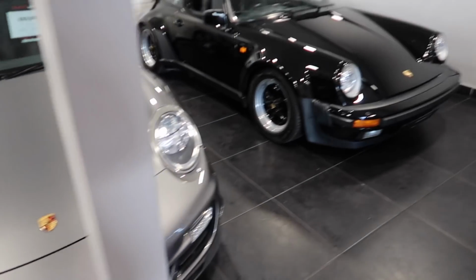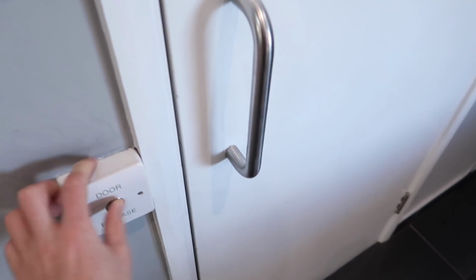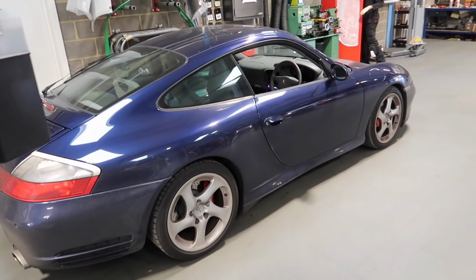Right, enough waffle then. Some classic stuff in here as well, very cool. GT4, but this is all stock. So if you fancy any of this stuff, get on the RPM Technic website. Right, let's go through. I'm going to go find my car. So then, here we go. Here is my 996 already in the workshop.